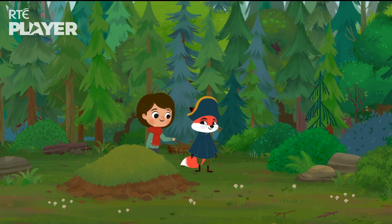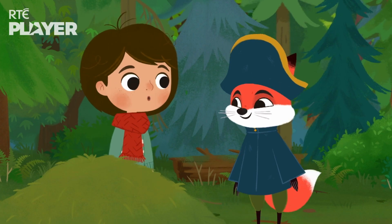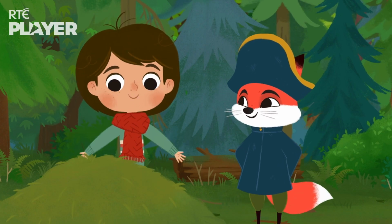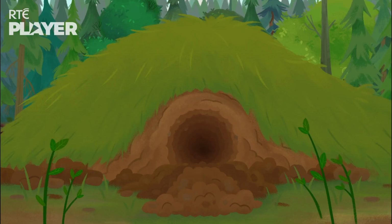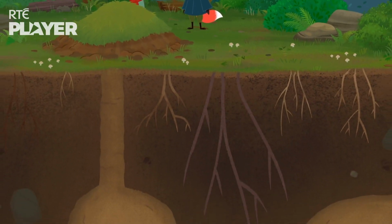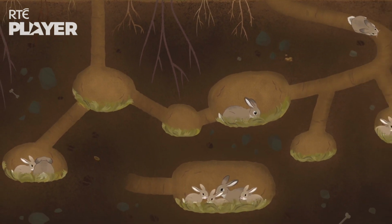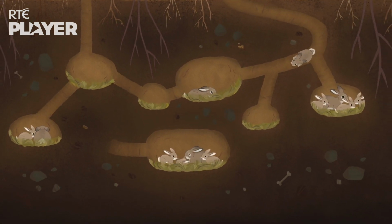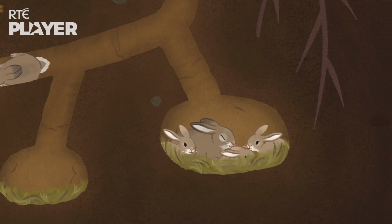There's one entrance here, and another entrance here. The burrow must be huge. Yep, it's a big underground maze. Rabbit burrows have narrow tunnels to move around, and some wider spaces for living and sleeping in. Sometimes the rabbits line the floor with fur and grass, like a cozy bed.